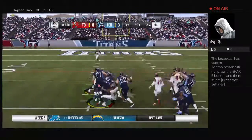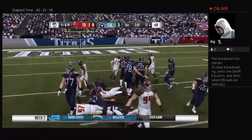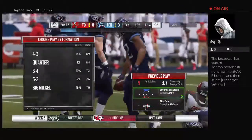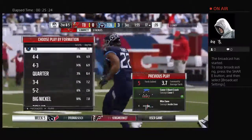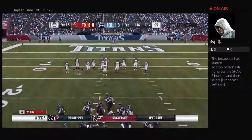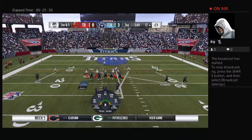Mariota hands to Henry. Give him 5 on the carry there, and it'll be second down. And that's one of the reasons you like to blitz even on rundowns. It confuses the blocking assignments. It doesn't allow those offensive linemen to get up to the second level.